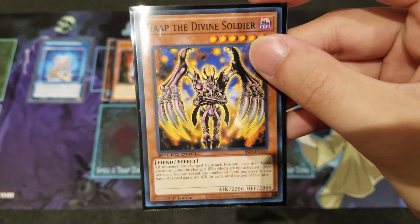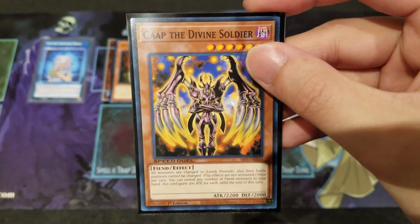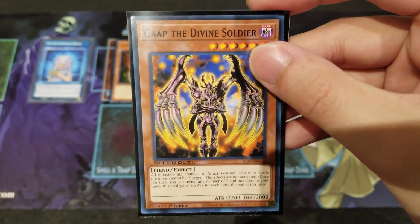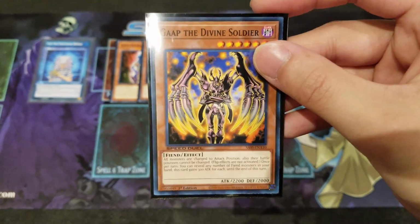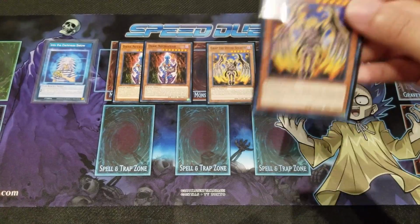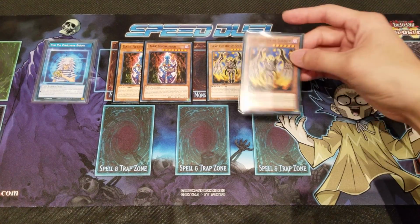It's a single tribute monster, 2200 attack and 2000 defense, which has decent stats, and all monsters are changed into attack position as long as this card is on the field, and flip effects are not activated at this time no matter what. So basically you stop all flip effects your opponent controls. It can come in very handy against certain decks as well.